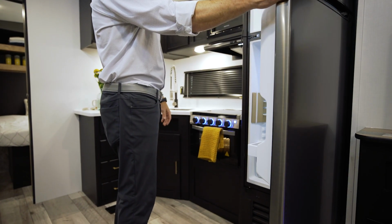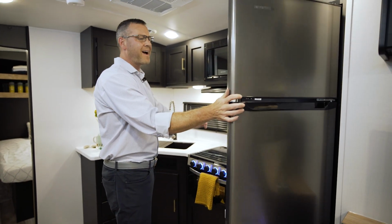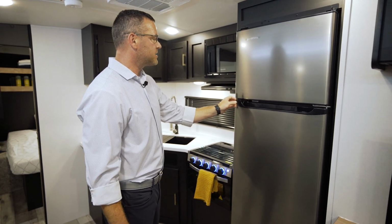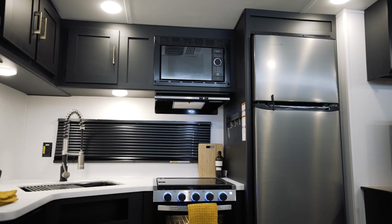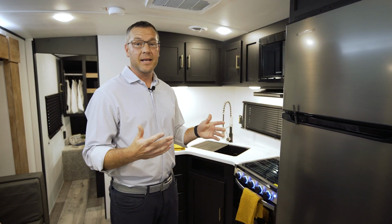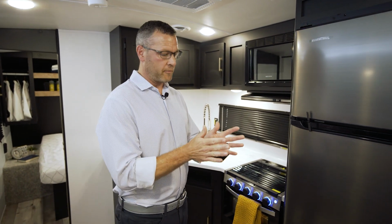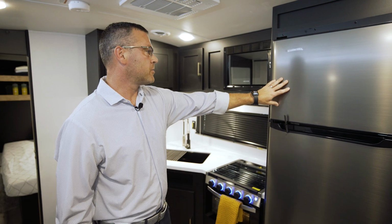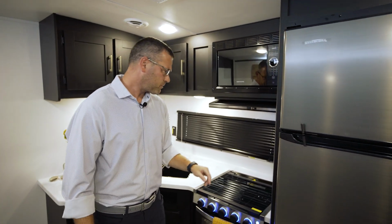The other really cool thing about these 12-volt refrigerators is how quickly they cool down. From the time you turn it on to the time it gets cold, it can be in as little as 20 to 25 minutes. You compare that to some of the gas electric refrigerators out there that take 3, maybe 4 hours to go from warm to cold. So awesome standard feature in all of our Springdale travel trailers.